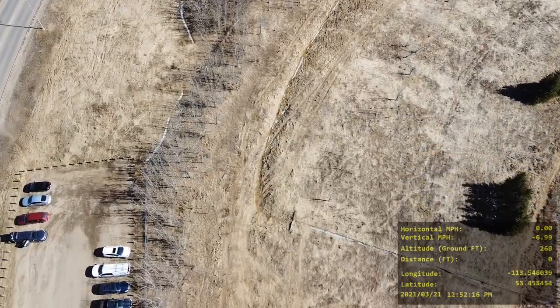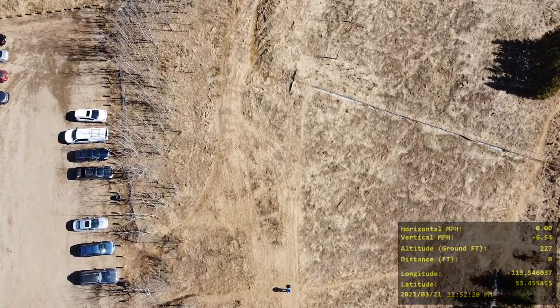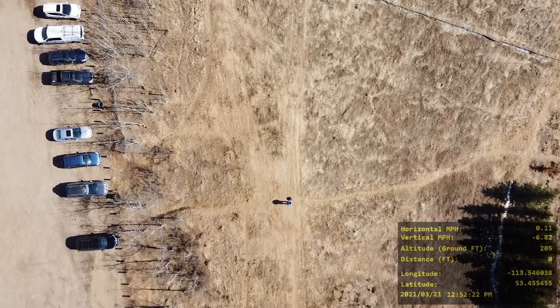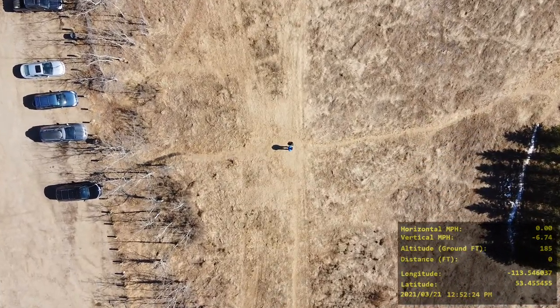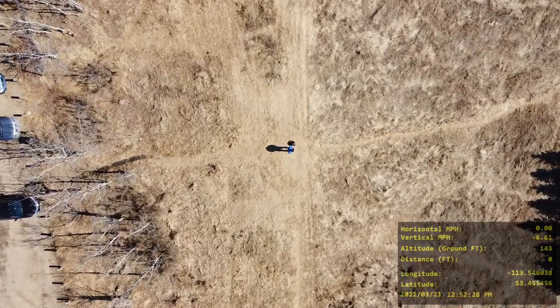Oh yeah, okay, this is where I start to descend. Starting my landing sequence. There I am again in the center. But this is MacTaggart Sanctuary. And you got to see a little extra.